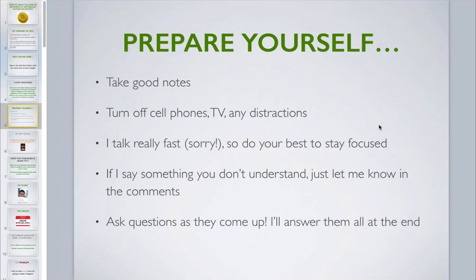And if you have any distractions going on right now, cell phones, TVs, maybe you need to shut the door to your room so you can really focus, go ahead and do that, because I do talk really fast, and I apologize in advance if I say anything you don't understand.